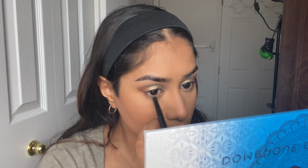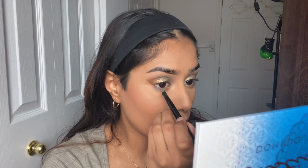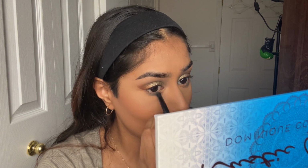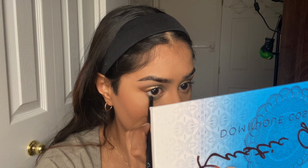This is definitely the kind of formula where you'll have to work with it a little more and just spend a little more time building up the pigment, but that's not something that bothers me at all. If I have the time, I seriously don't mind sitting down for half an hour just doing eyeshadow. But I know for some people they don't prefer that, but personally I don't mind. And this kind of formula is actually one that I tend to gravitate towards a little more than straight up highly pigmented eyeshadows.